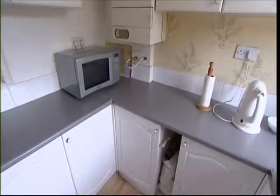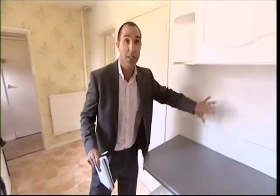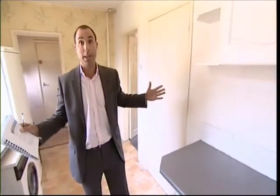Okay, this is a lovely sized kitchen, but I remember Kerry and Simon were very keen to get an open plan one. Brilliant. This is a stud wall, so it will cost very little indeed to actually open this up into that first reception room and have a nice big open plan kitchen diner exactly as they want.